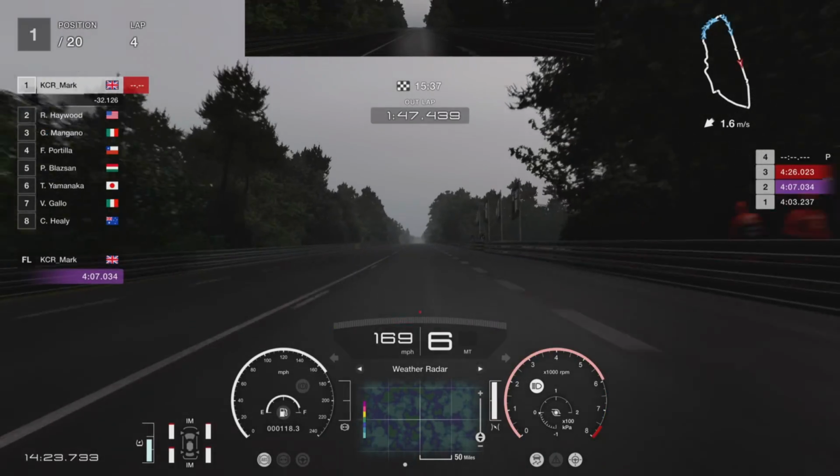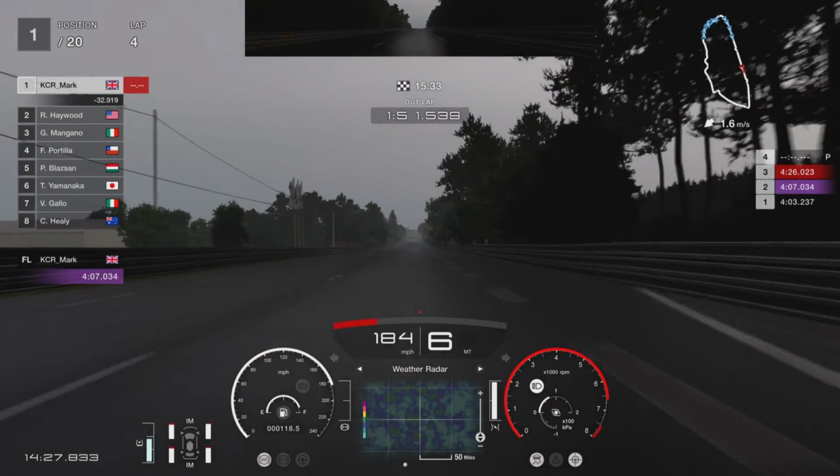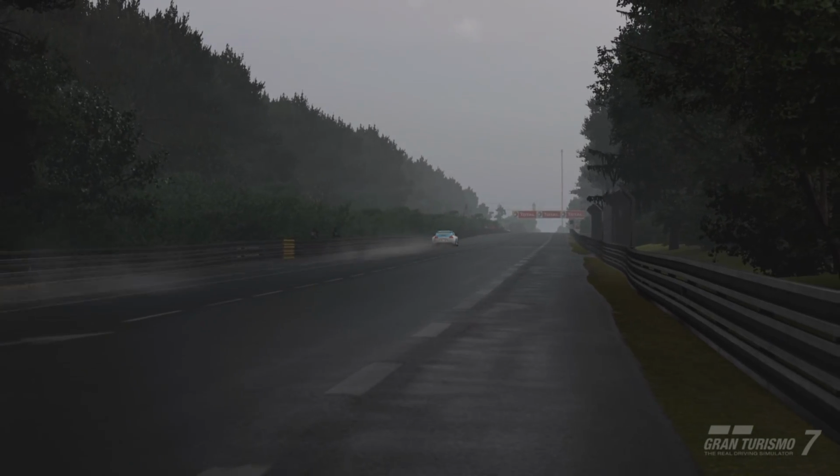So as you can see from the weather radar, the second half of the race was extremely wet, so I got to test the car in both dry and wet conditions, and it was enormous good fun in the wet, I have to say. I really enjoyed it.